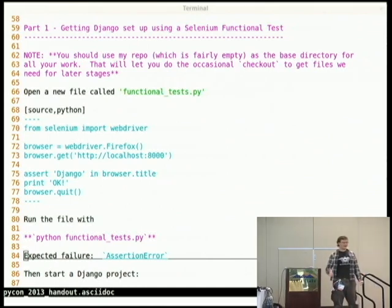The question there is, I can't find this handout file in your repo. The reason for that is probably it's on a branch called PyCon_2013. So if you're looking around in the repo and there's no PyCon 2013 handout.ascii-doc, git checkout PyCon_2013. I'll just write that over here for you.